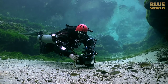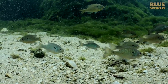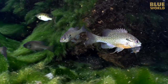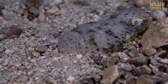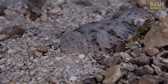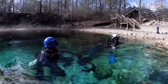In the spring, we spend a little time filming the sunfish. Then I spot a really cool freshwater flounder, also known locally as a hog choker. Even in a tiny pool like this, there are cool things to find. We surfaced safely an hour after we started.